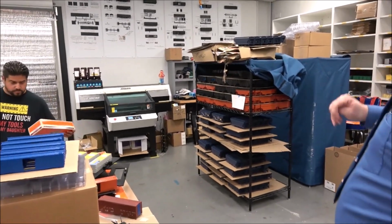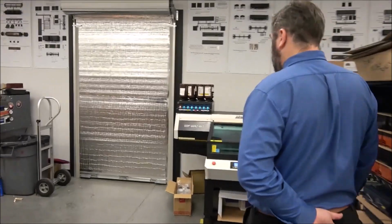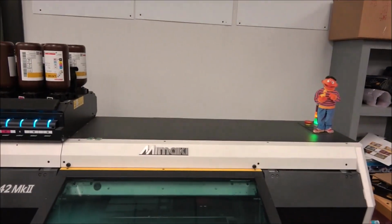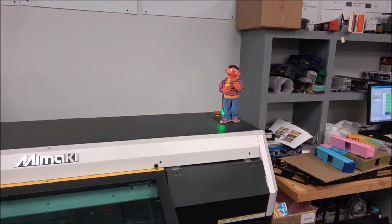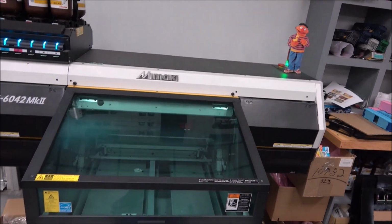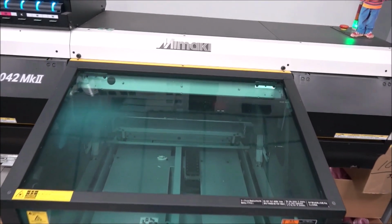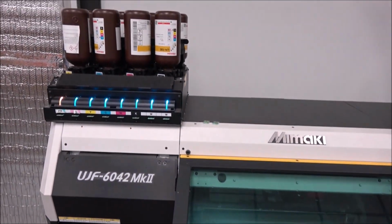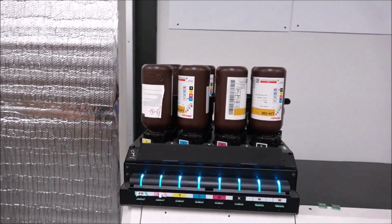Take a look over here at our printers. Affectionately called Bert and Ernie, right? Yes, we have two printers here in stock. We've got Bert and Ernie. We started off with one. Over the last couple of years, we've actually been increasing our capacity. This started off as a facility with 2 full-time employees, 1 printer, and the paint booth. And we're now up to 5 employees, 2 printers, and working pretty much as hard as we can to keep up with demand.